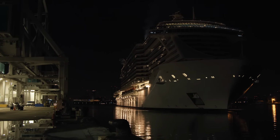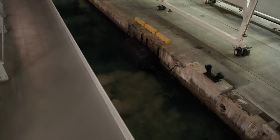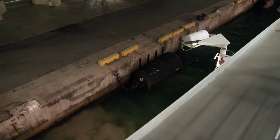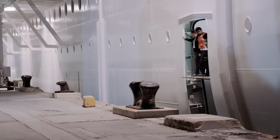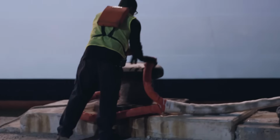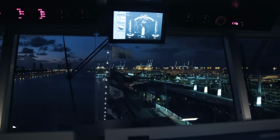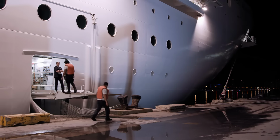As the ship approaches the dock, the officers have one final job to do. 9 meters. 9 meters. Safety officer Marco has to line up the ship perfectly alongside the gangways. We are moving astern. We are almost in position. Half a meter. Half a meter. All done up. Inch by inch, they guide the Seaside home. At 5:15 precisely, the ship docks, marking the end of its 2,000-mile journey.